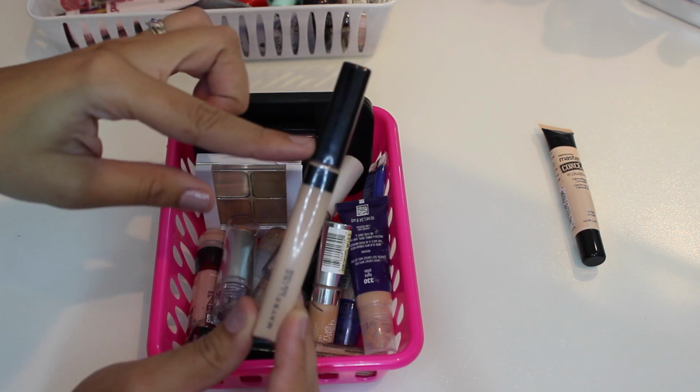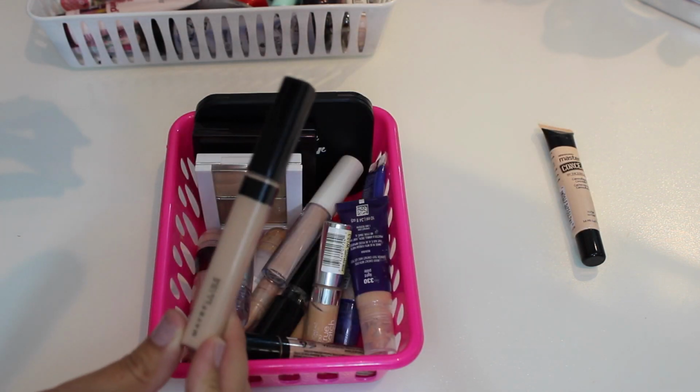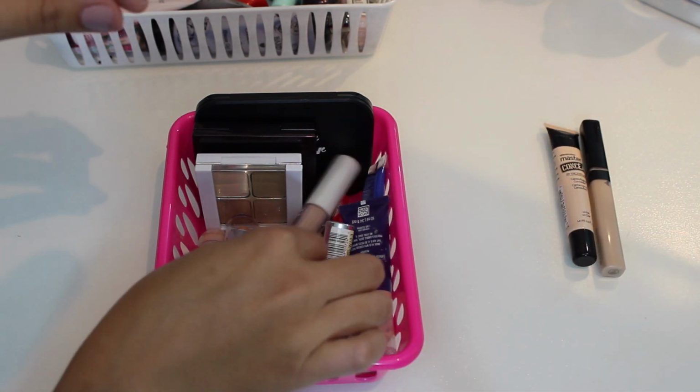This next one is another one of my favorite drugstore concealers, and it's the Maybelline Fit Me. I actually have two of these, but one of them is in my purse at the moment, so I am going to keep these because I do use them a lot.